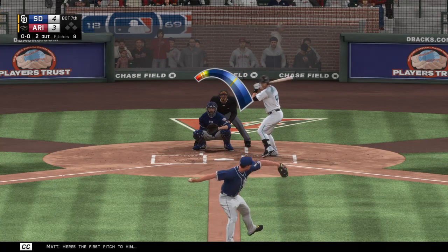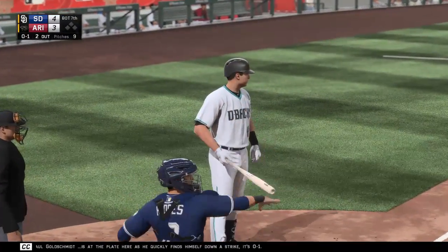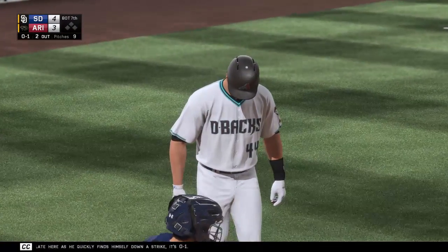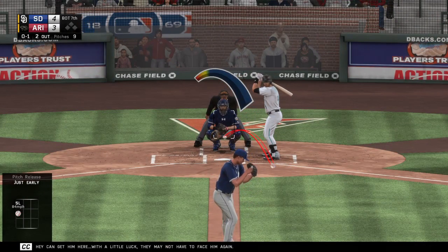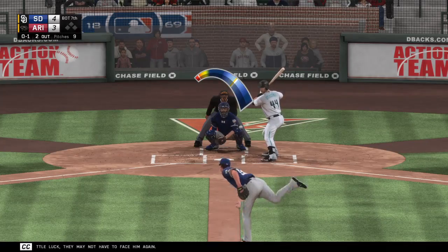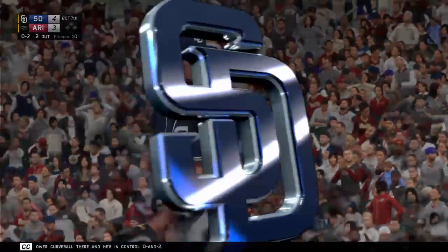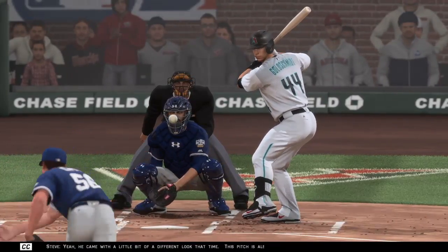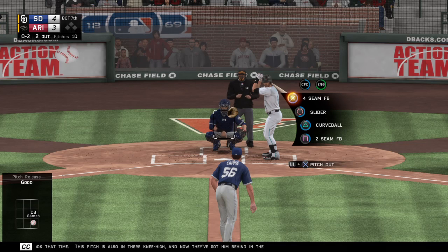Here's the first pitch to him. Paul Goldschmidt is at the plate here as he quickly finds himself down a strike. It's 0-1. And if they can get him here with a little luck, they may not have to face him again. Good power curveball there, and he's in control 0-2. Yeah, he came with a little bit of a different look that time. This pitch is also in there knee-high, and now they've got him behind in the count, 0-2.